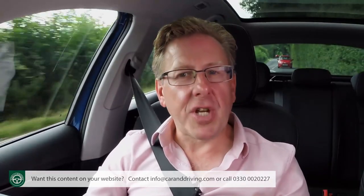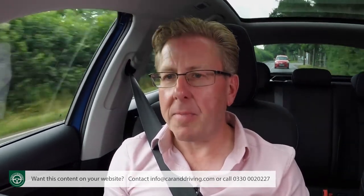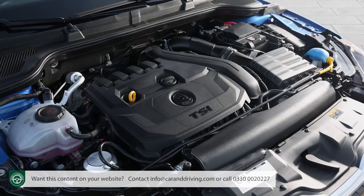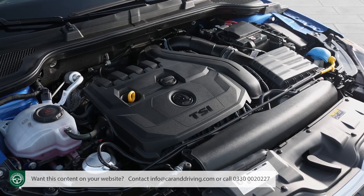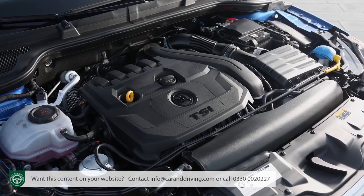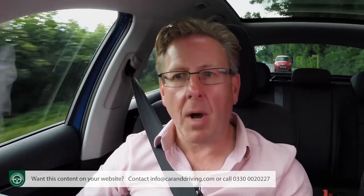You'll want to know about engines. Almost all Scalas will be sold with a power plant that must occupy the vast majority of Volkswagen Group output these days, the conglomerate's three-cylinder turbo TSI petrol unit. As usual, it's available in a starter 95 PS form that in this case manages 62 miles an hour from rest in 10.9 seconds en route to 117 miles an hour.